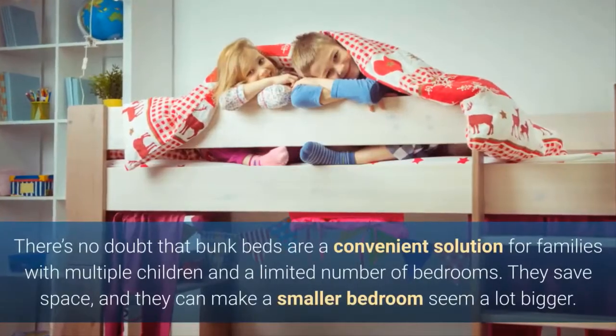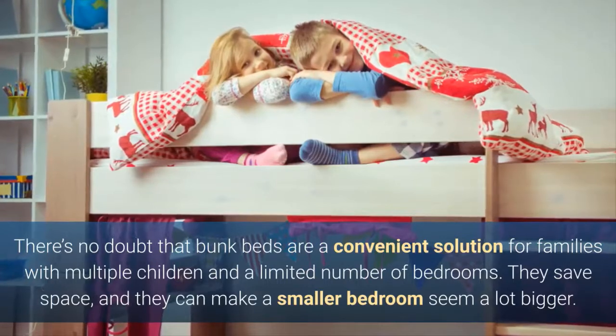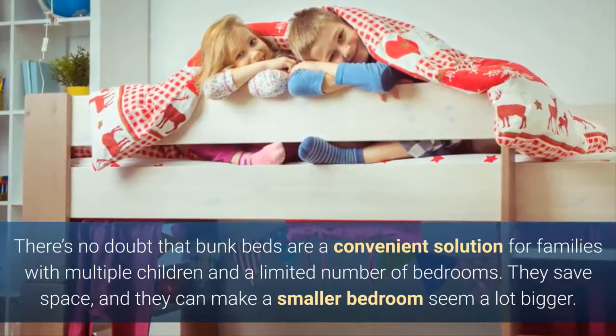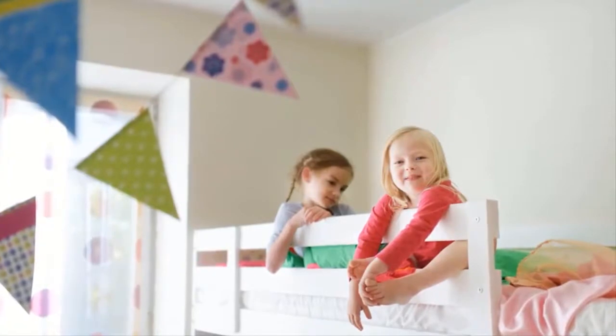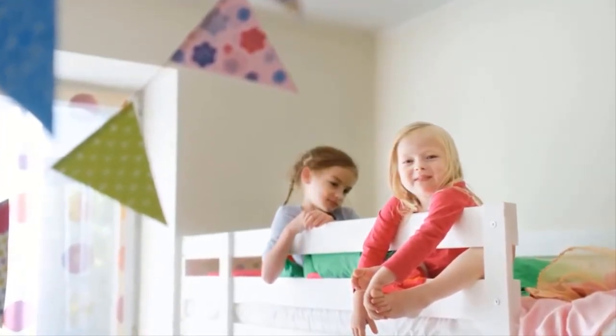There's no doubt that bunk beds are a convenient solution for families with multiple children and a limited number of bedrooms. They save space, and they can make a smaller bedroom seem a lot bigger. In the US, there are thousands of bunk bed-related injuries every year. On average, there are 36,000 each year, and the sad thing is that they're completely preventable.